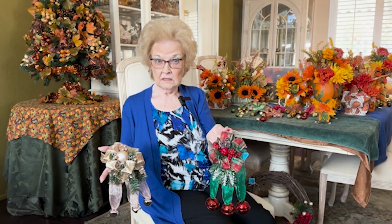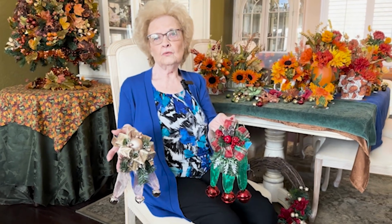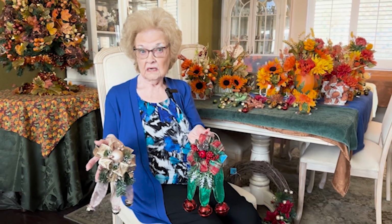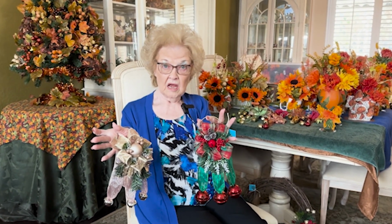Great gifts. I'm here to tell you, with the economy the way it is today, you know what? Great gifts. Inexpensive gifts. How much is a door hanger? These are $10. Wow. Handmade $10 door hangers? Yes.